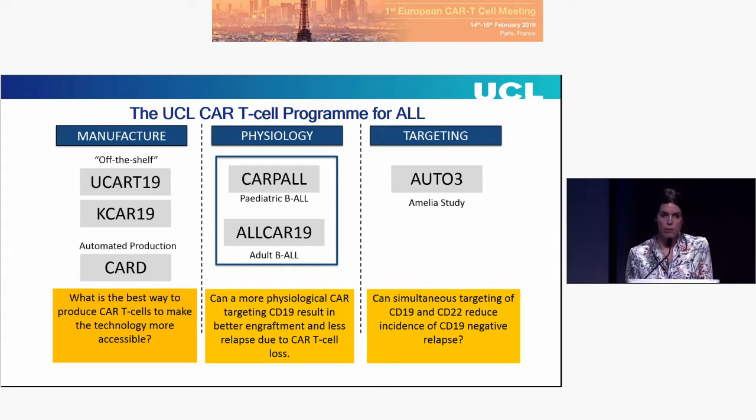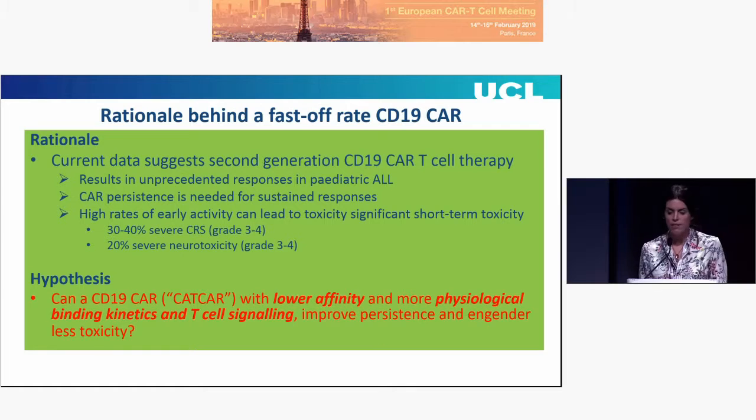Now I'm going to talk a little bit about the physiology, which I alluded to previously. We wonder whether or not a more physiologic CAR targeting CD19 might result in better engraftment and less relapse. We're looking at this in the context of 2 studies, one in kids and one in adults. If we look at the current data, which has mostly come out of the United States, it certainly suggests that second-generation CAR T-cells are hugely effective therapies, resulting in unprecedented responses, certainly in pediatric ALL.